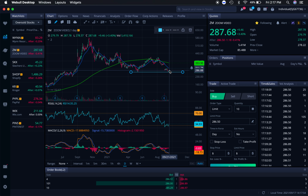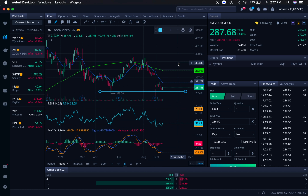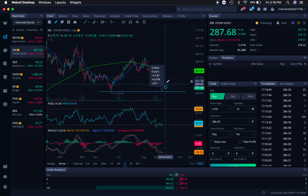So $270 a share, I get it. The price per share is still kind of expensive for some people, but again, it's not the price per share that's important. It's the percentage return. From where we're at right now, if it were to make a recovery to the SMA line, that's 22, almost 23%. If it were to make a recovery to previous highs above 400, from where we're at right now to $400 a share, that would be a little bit over 39%, almost 40%.